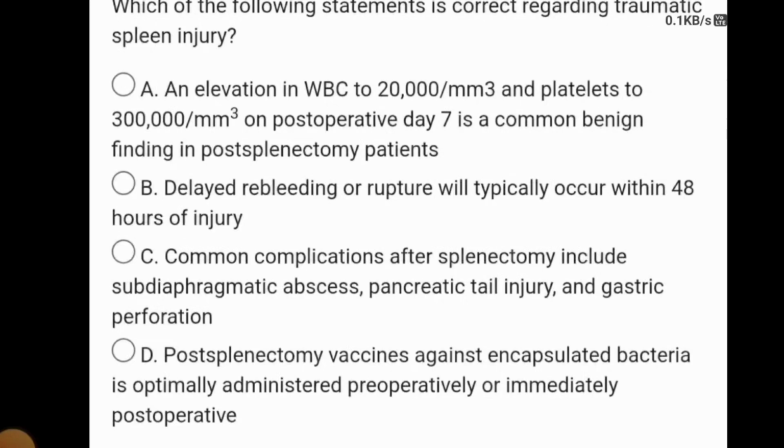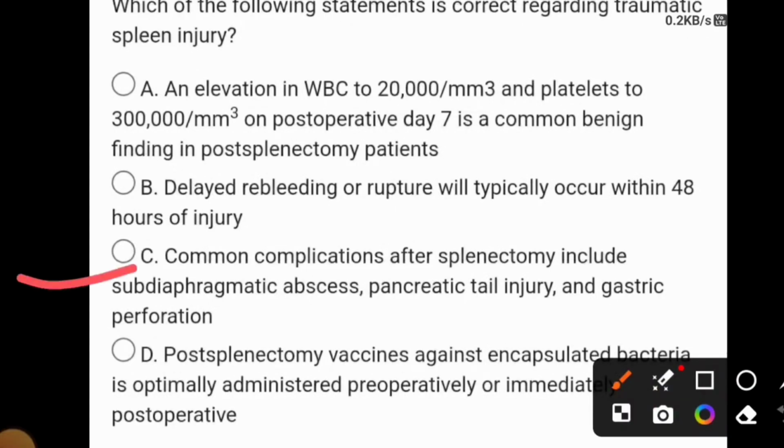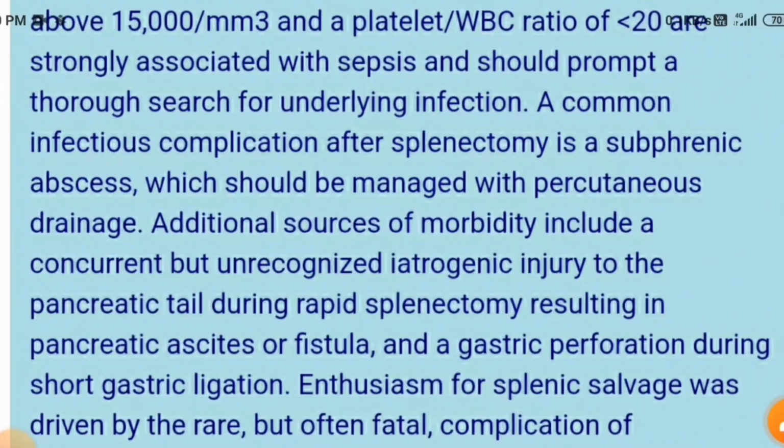So which is the single best answer? If you want, you can pause this video and try to answer in the comment section and check how many answers you got correct. So the best answer here is that common complications after splenectomy include subdiaphragmatic abscess, pancreatic tail injury, and gastric perforation.